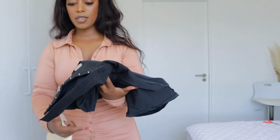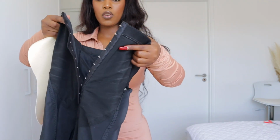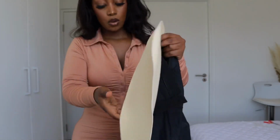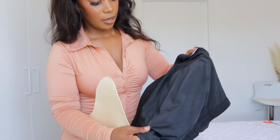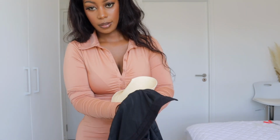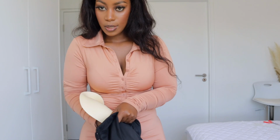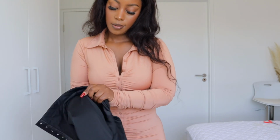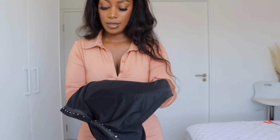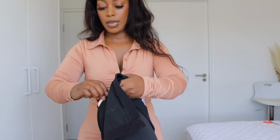So over here, these are the tights that you would put the enhancers in. These are the tights, and over here, this goes over your stomach to make your stomach a bit smaller. And these are for your thighs over here. So you just put this in here. Okay, cool, let's do that. Oops. Okay, so you put it in here. Make sure that it goes till the end. Okay, so on my side it is till the end, and I'm just putting it in properly.